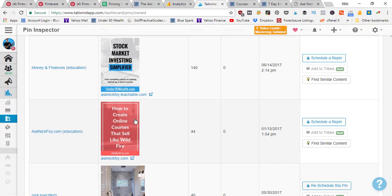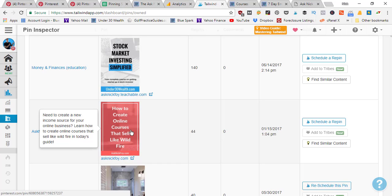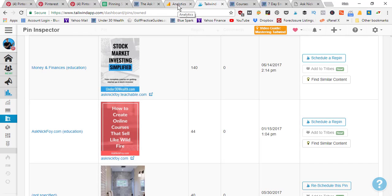Okay, this is a different copy of it. Again, there's multiple copies out there, so this is just one copy. I went and found the other copy that guy pinned to one of his boards, since that seems to be the best copy.